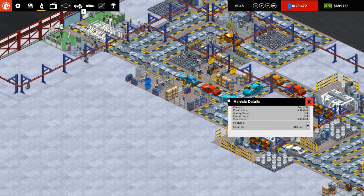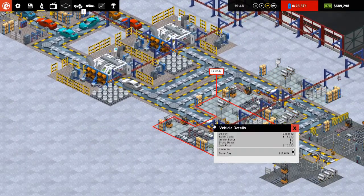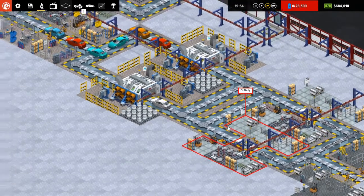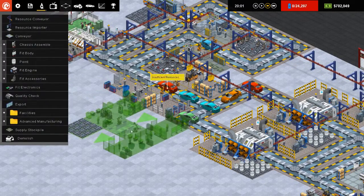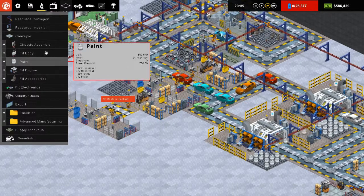Medium. Still basic. That's still basic. Where's the medium ones? Medium. Right. These are the first two mediums in here. I need to get them out the door because they're much bigger. There's some serious issues here, isn't there? Fit engine. I'm going to put another one in here.